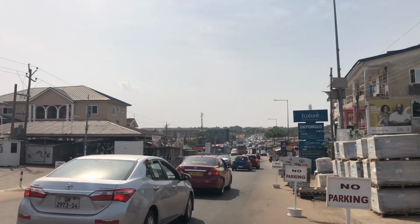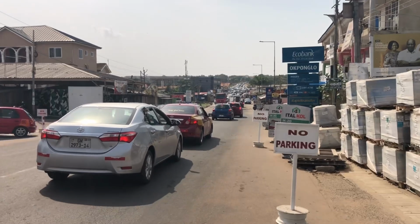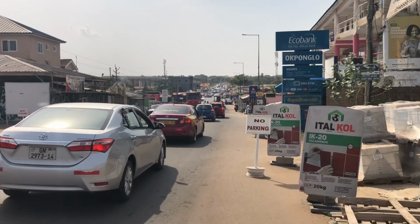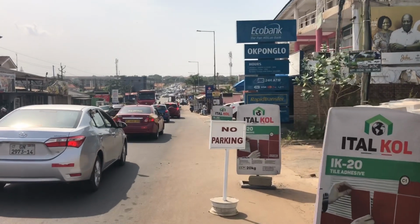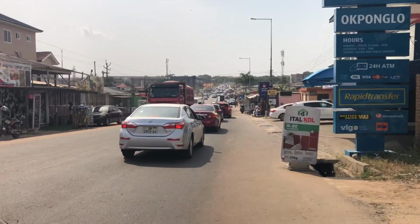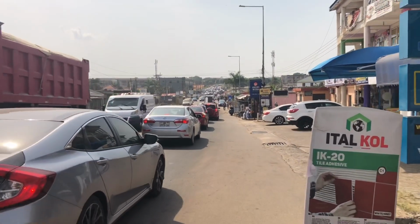So the place we are going is where the traffic is. That is where you can see a lot of cars. Even if you watch on your left side straight, you can see the stadium there. It's really a beautiful stadium. I'm going to give you guys a drone shot and everything for you to see.